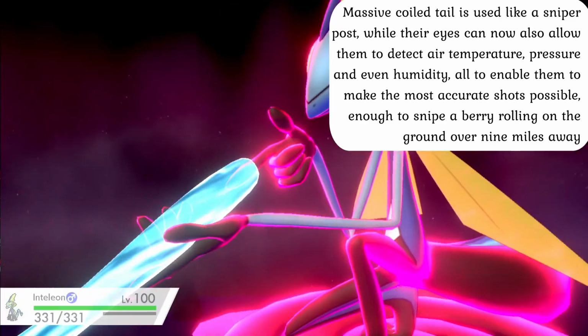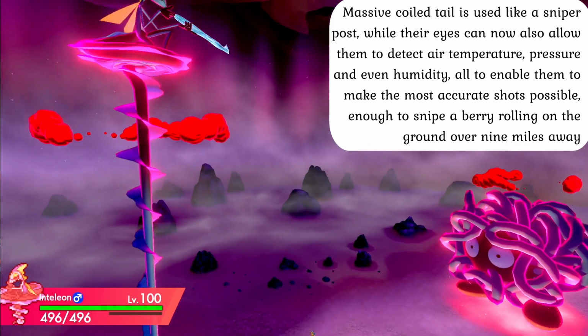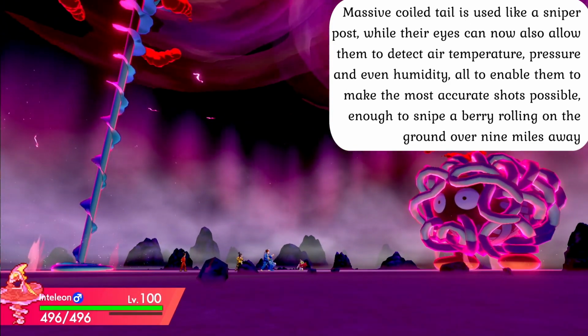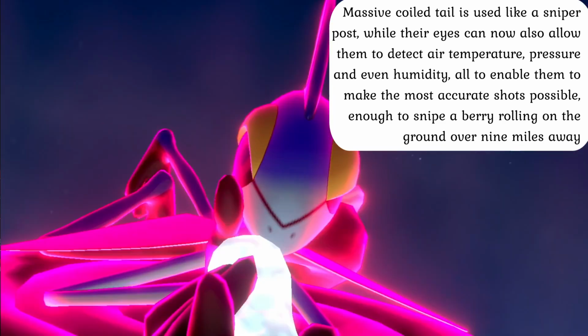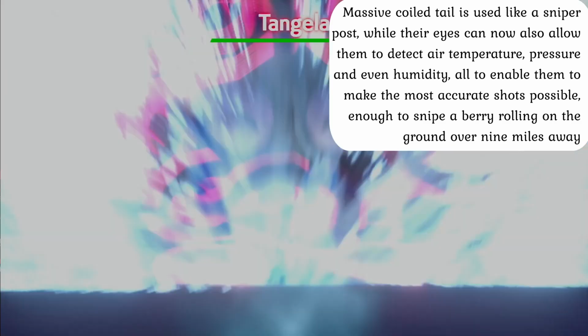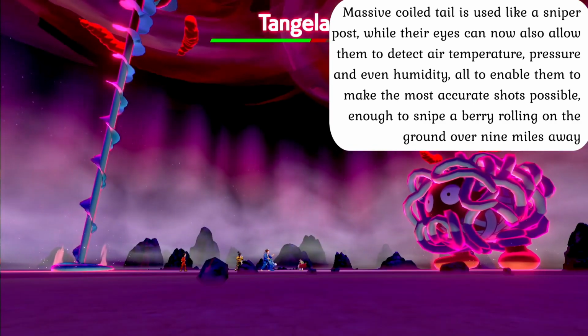In this form, these creatures can use their incredibly sharp mind to calculate the precise effects of gravity on their shots, and the nictitating membrane on their eyes can now also allow them to detect air temperature, pressure, and even humidity, all to enable them to make the most accurate shots possible, enough to snipe a berry rolling on the ground over 9 miles away.